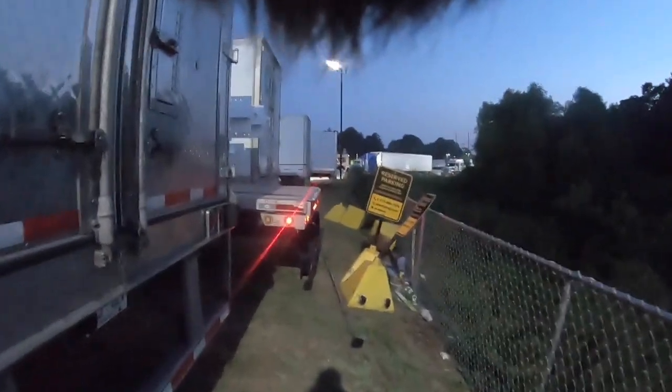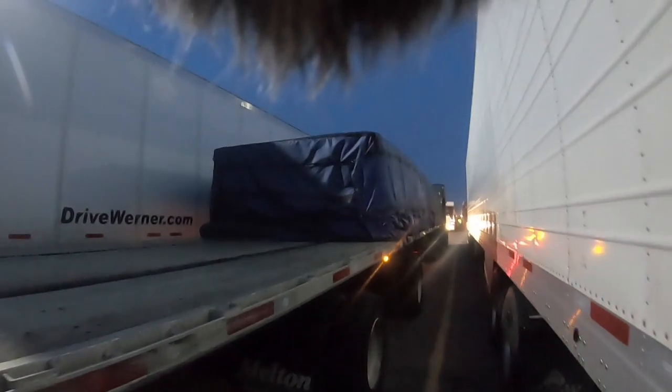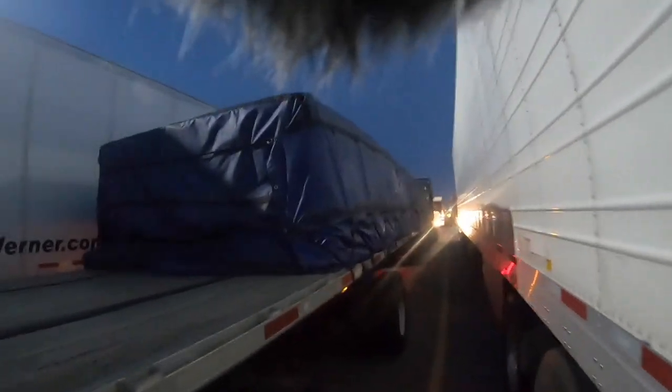Anybody need a load lock? Yeah, I do the same on this side, just to, you know, put a bungee on this D-ring up here, just to pull it forward to keep it from unraveling as much. I don't need that flapping in the wind.